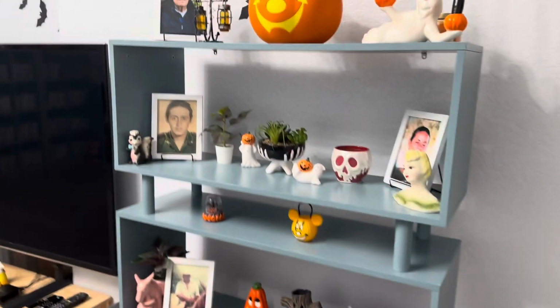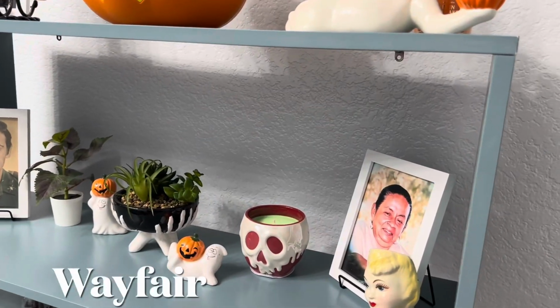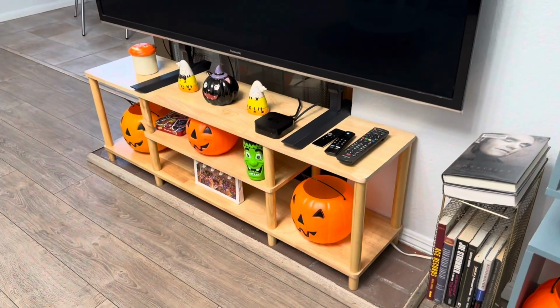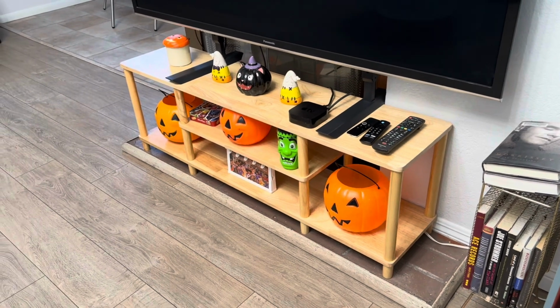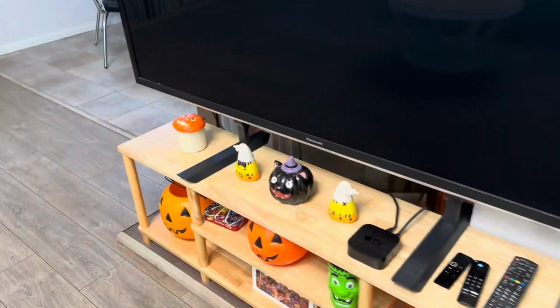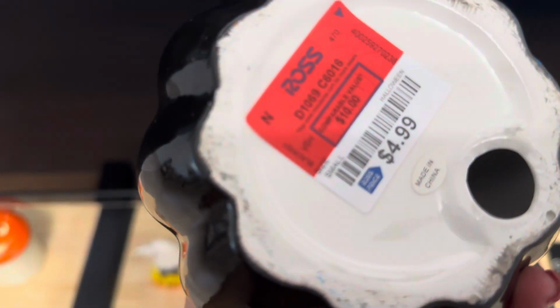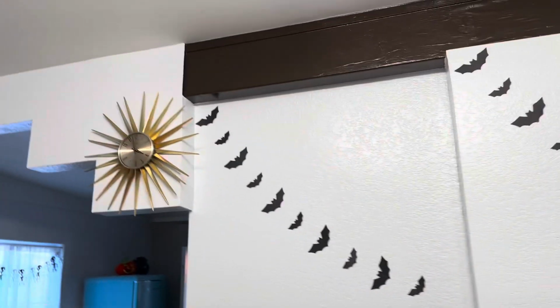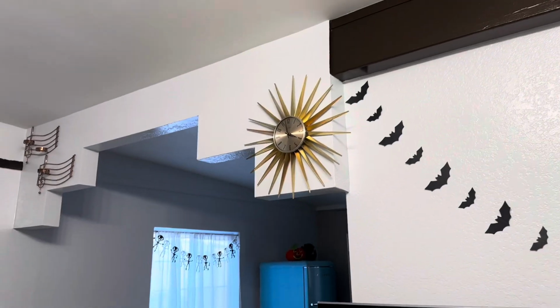So this bookcase we got on a little media stand. Here I got more popcorn buckets. Little decor we picked up from Ross, with our TV. And then we have our clock that we got.